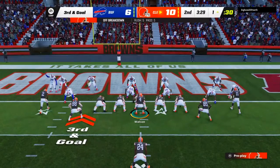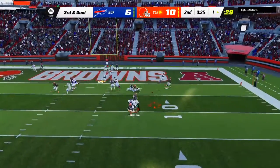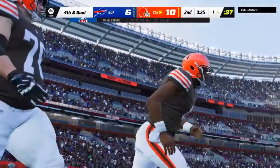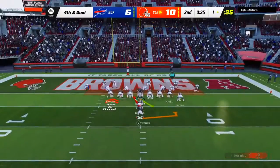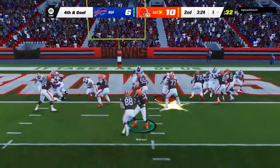Now, they'd really like to make the short field pay off. We'll see if they can, but this is third and goal. And he'll be hit as he releases it, and that'll fall incomplete. So they opted to pass for it on third and goal. Let's see what they do on fourth and goal. Well, I think they threw it with the idea that if they didn't get it, they would go for it on fourth and goal. So they've got another play in their pocket. They're going to have to call.